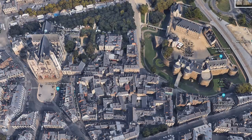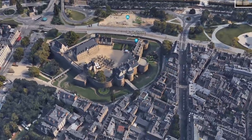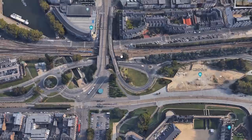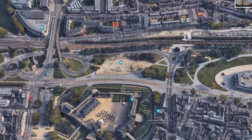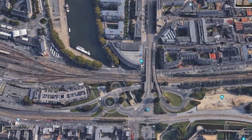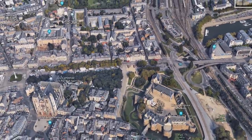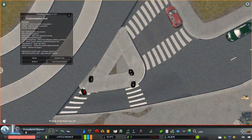By the way, this Museum of History is... Oh my god, it's amazing. It looks amazing, I swear guys. Wow. Look at these intersections here, roundabouts, intersections. I love it. If I had known before, I think I might have started by copying, or not copying, but taking inspiration from Nantes more. Anyway, let's get back to what we were doing before, arranging this intersection.